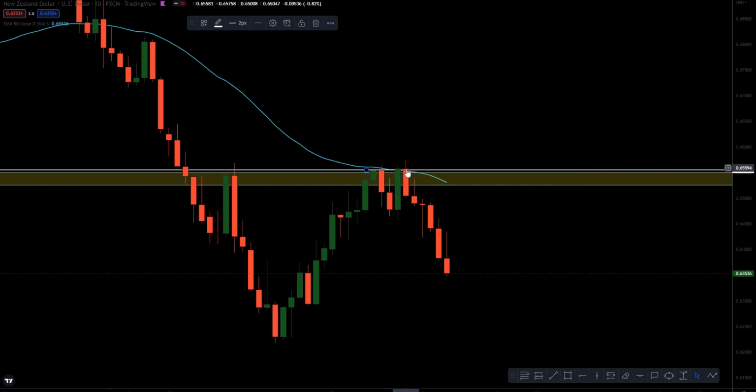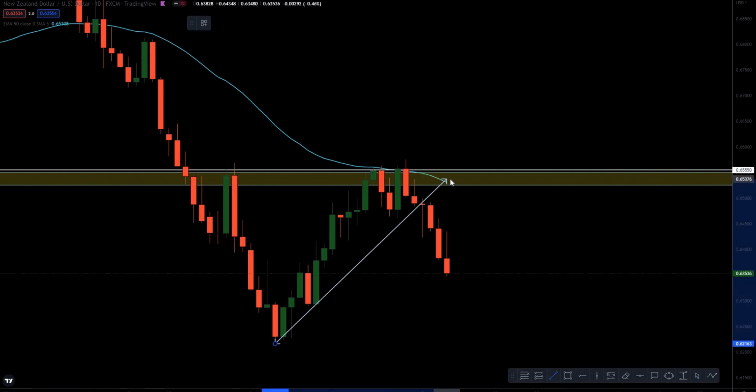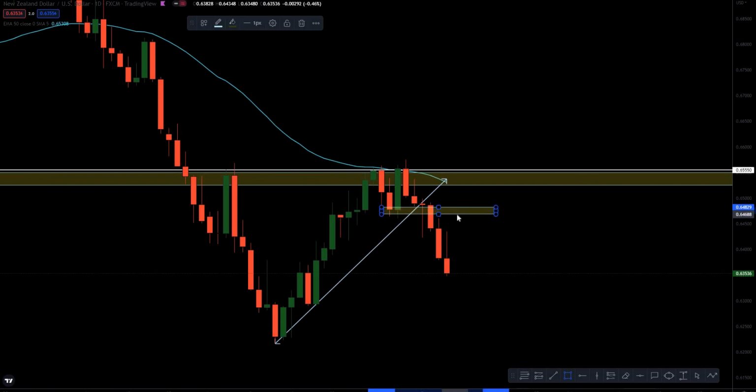But I wasn't looking to sell right from this point. That would have been a risky call. There were two things I was looking out for, even though I don't use trendlines that much. I needed to see price break below this trend line, coupled with the fact that I needed to see price take out the neckline of the double top. I needed to see price break below the neckline of the double top, and also break this counter trend line.